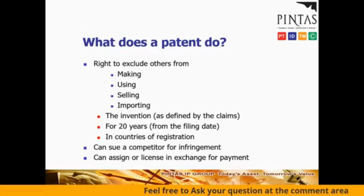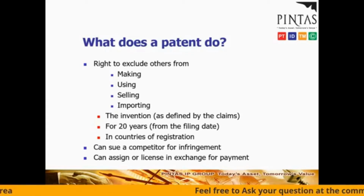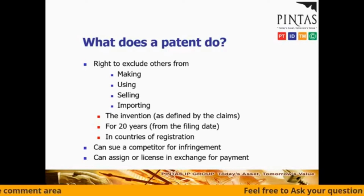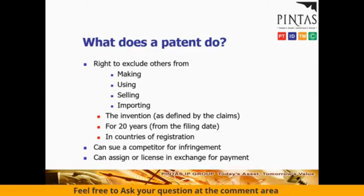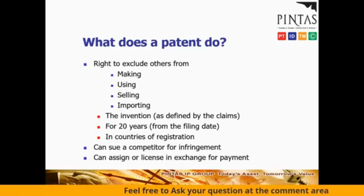So what does a patent do? Once you have a patent, you have the right to exclude people from taking your combination and manufacturing it, or people taking your combination and using it in the factory. Even though someone just imports from another country and uses it in the factory, if they use your combination that you have patented, it will be infringing your patent. Or someone selling or importing that combination that you claim into the country where you filed a patent, and the protection is defined by the claim that you have for 20 years in the country where you filed a patent.